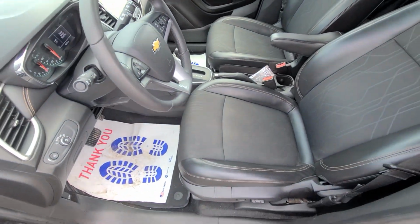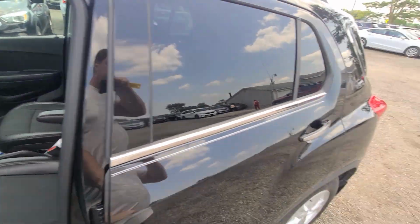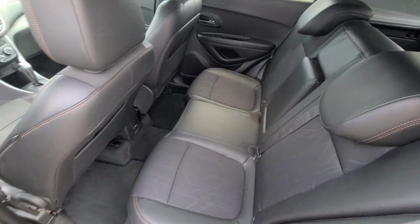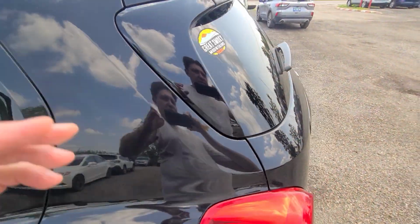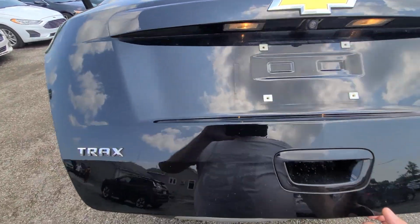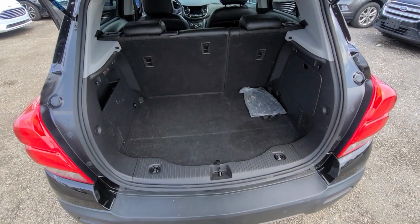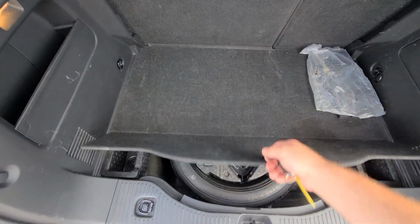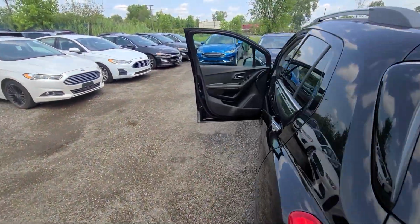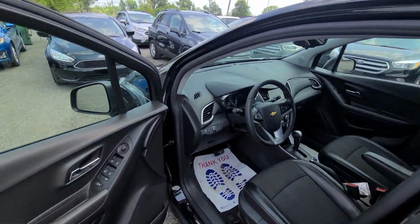Interior has been cleaned up. Vehicle is State of Michigan inspected, certified, and comes with rebuild title. There is a 1 year, 18,000 miles engine and transmission warranty that this vehicle comes with. Serviceable at any licensed repair facility anywhere in the US.